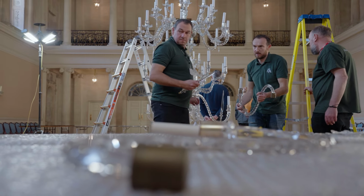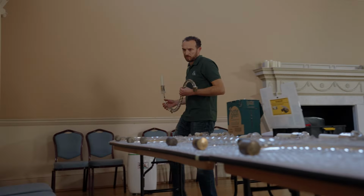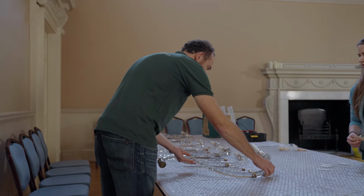The documentation of the chandeliers has been something that you couldn't underestimate how much time that would take to organise, of every single piece being labelled, and us knowing what damage is on that piece, where that piece needs to be stored, what's going to happen to it in the future.